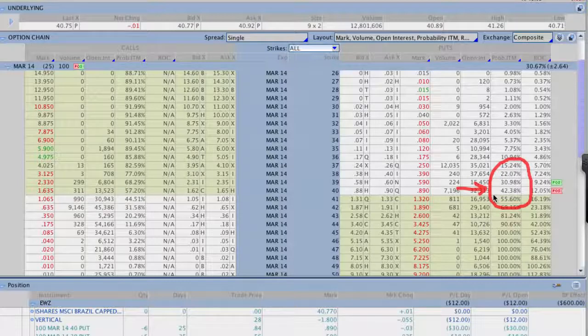Now we took in a credit of 28 cents, so that actually moves our break-even point down to around 39.70 or so. So you can extrapolate this probability, and we're trading right now at about 35% implied volatility, which would mean that our credit should be a little bit higher should we enter this trade right now. So when we actually made the trade, the probability of the 40 strike being in the money was around 35%.